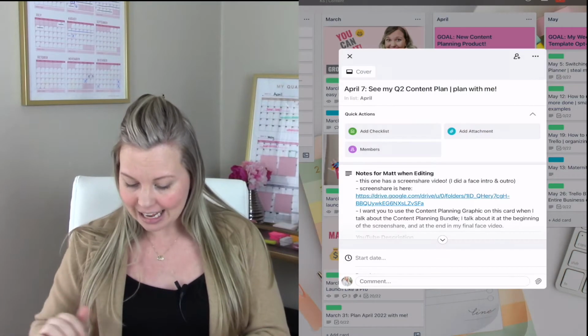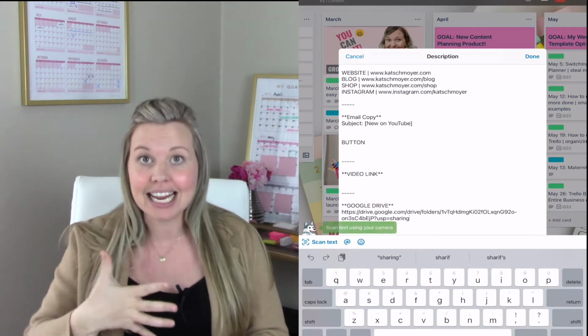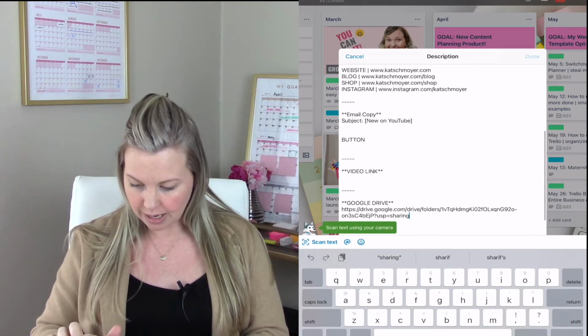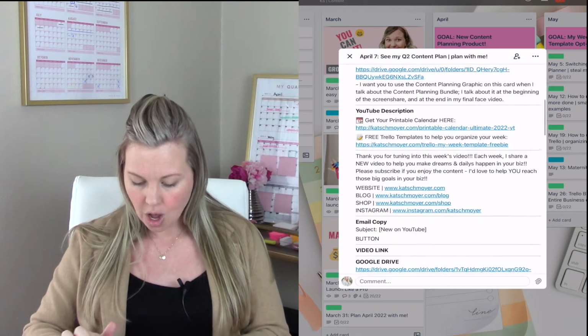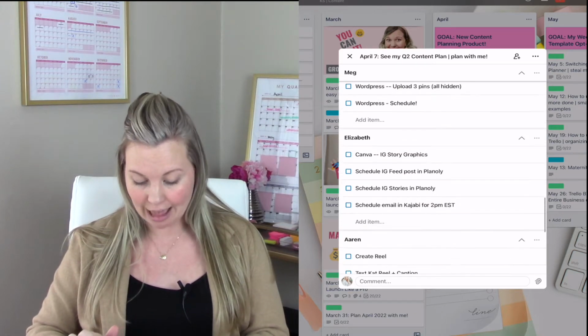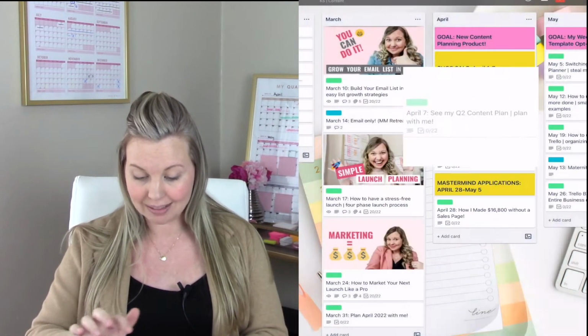Next up, you want to make sure that you have a workflow for your content. You will not be able to consistently create content if you do not have a system in place. I use Trello for my workflow system, and let's just take a look at one card here. I have got everything that I need and my team needs all written down on this card. So we can see our workflows of everything that we need to be doing for every single video to be able to go live on YouTube.